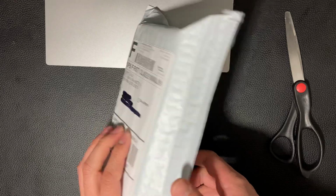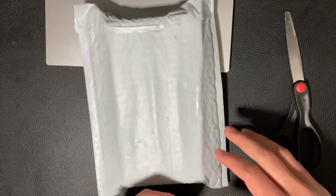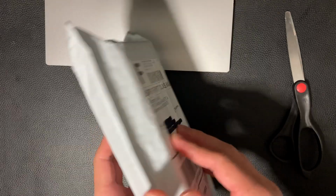So I bought the iPhone 11 Pro Max a couple days ago from eBay and it just came in today.